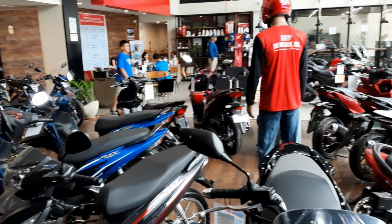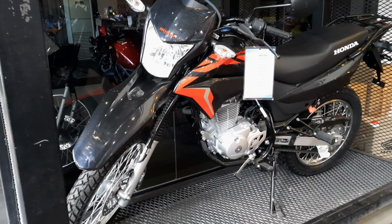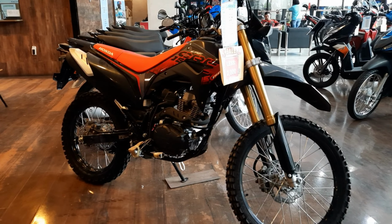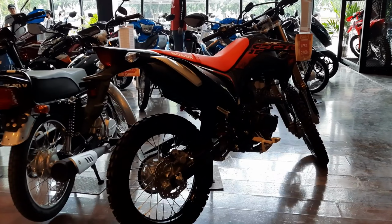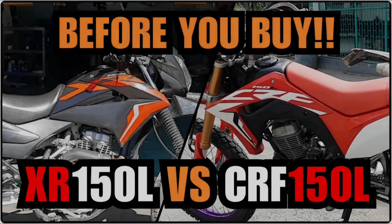Now, it just so happens that this Honda dealership has both bikes in the showroom, and this was the perfect time to compare both bikes in terms of styling, components, comfort, and what are my recommendations. So if you are in the market for any of these bikes, stick around because I'll be helping you decide which 150 is the best for you.